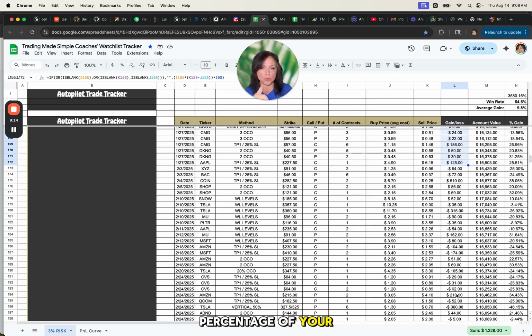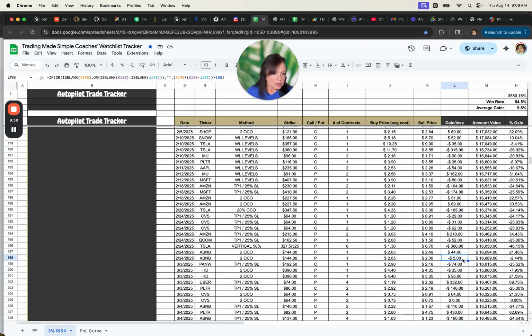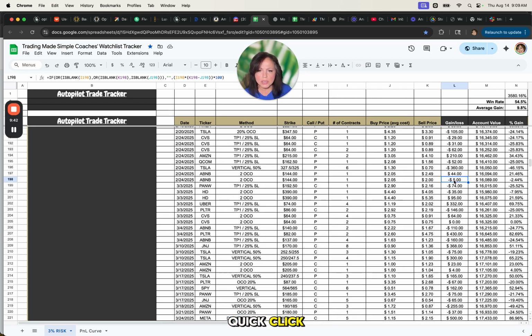the percentage of your portfolio size, isn't it? If it's not, then you need to think again about your risk management style and how do you grow that account when the tickers and the option prices are all different, right? So let's see, 2.3. Let's go for 2.3 to February to March. That was a negative 414. Sorry about the quick click. That was a negative 414.